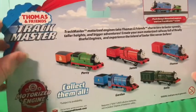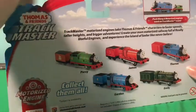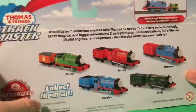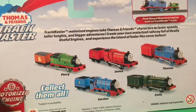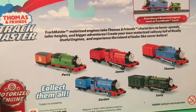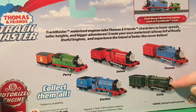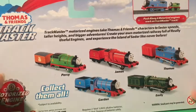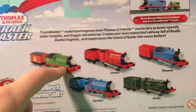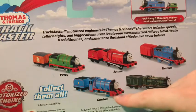Once again, it says Trackmaster. You can see that nice gear design. Motorized engine, made by Fisher-Price. Collect them all, subject to availability. Except not really, because these were all at the store that I got Nia and Rebecca at. And I was considering getting Emily, but then I was like, the original Trackmaster model looks a lot better. But yeah, there's Percy, James, Thomas, Gordon, and Emily.